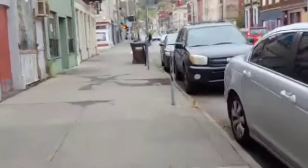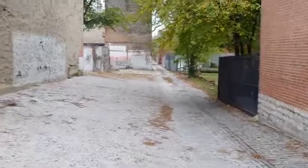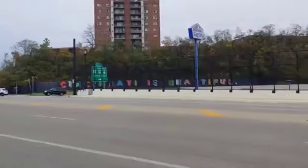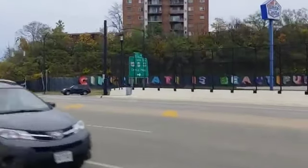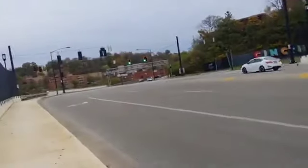Dude, okay, so North Cincinnati is terrible. I'm all of a sudden straight up in the boonies right now. Look at this shit. We are in the boonies. There's a thing that says, Cincinnati is beautiful. Well, I'd agree to disagree.